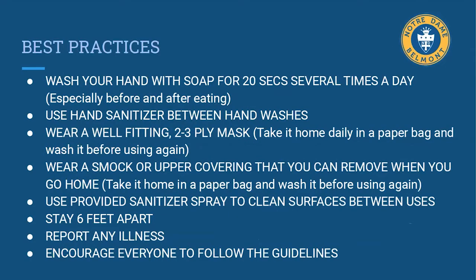The best practices. Washing your hands with soap for 20 seconds several times a day, especially before and after eating. If you've got stuff on your hands and you start eating, that's when you're going to start putting things into your mouth, and that's a great way to transmit things. So definitely wash your hands well for 20 seconds several times a day. Use hand sanitizer between hand washes. There's sanitizer everywhere. Wear a well-fitting 2 to 3 ply mask, take it home daily in a paper bag, and wash it before using it again.